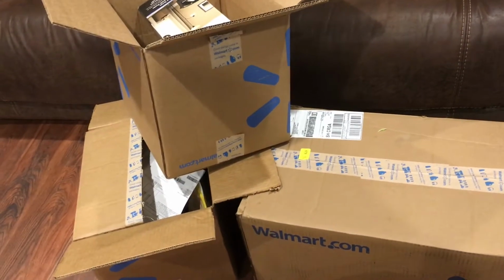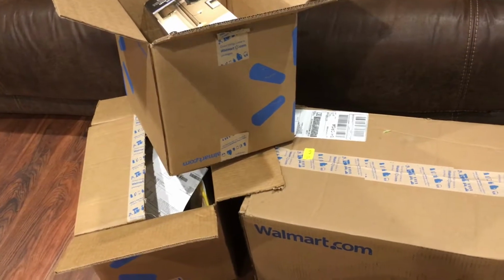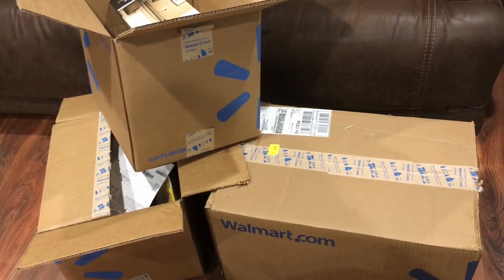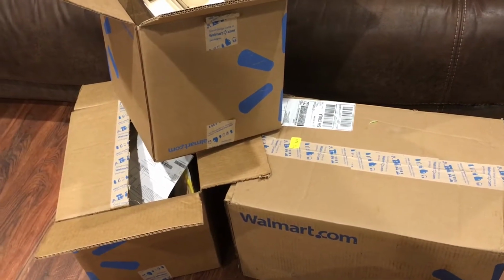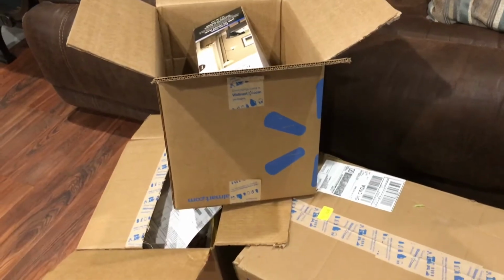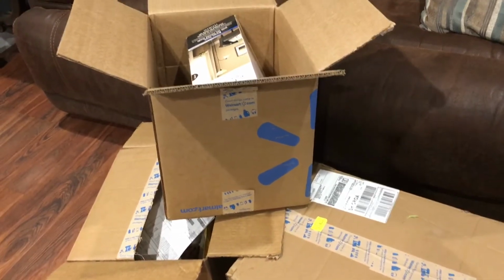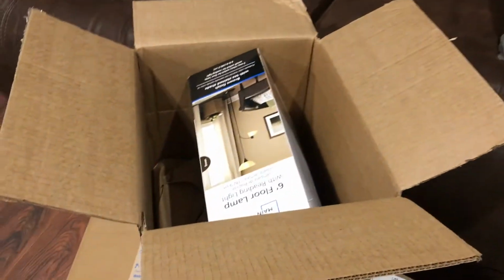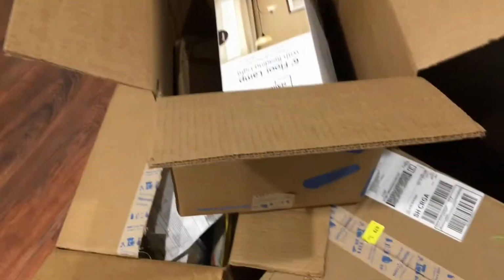And I realized that if you had orders over, I believe it was $35, it was free shipping. So I decided to go ahead and do some of my shopping just online and have everything shipped to the house. There were a couple things I've just really been needing. I spent a little over $100, and I'll start pulling things out of the boxes and show you what I got.